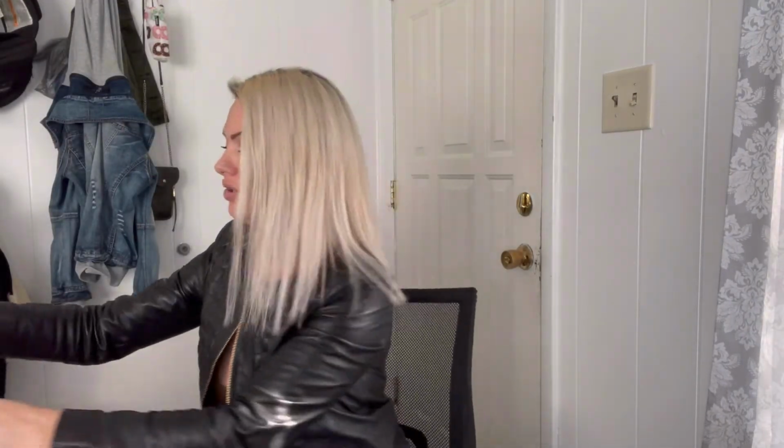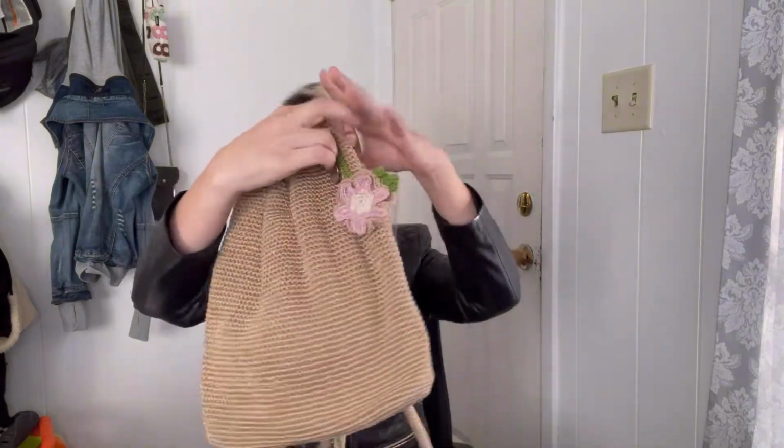Okay, now on to the second thrift store. Now this one had really good prices. Theirs are like $1 for tops, I think $2 for jeans, $3 for dresses and jackets and stuff. So it's pretty straightforward. The purses were $1.